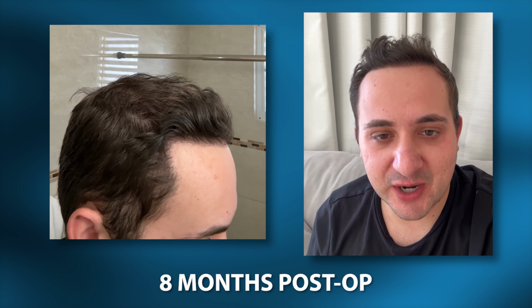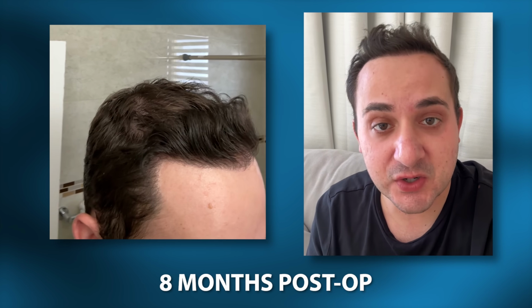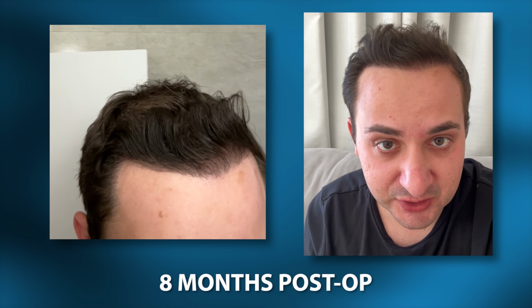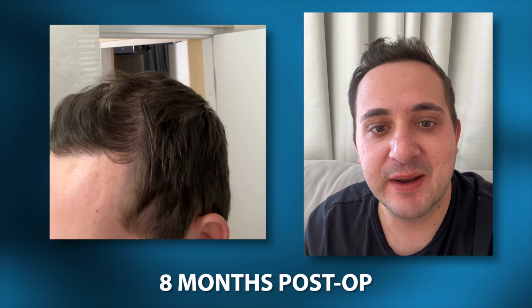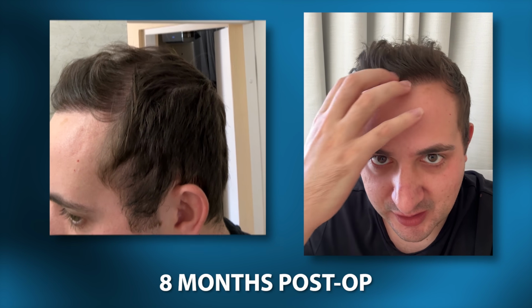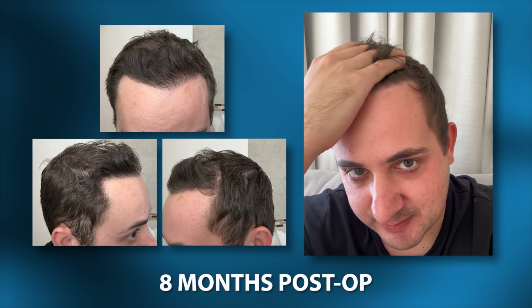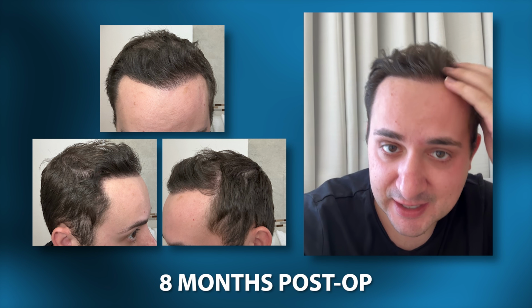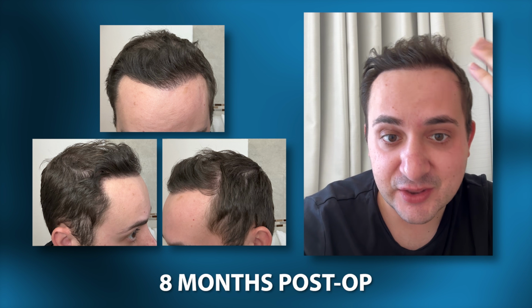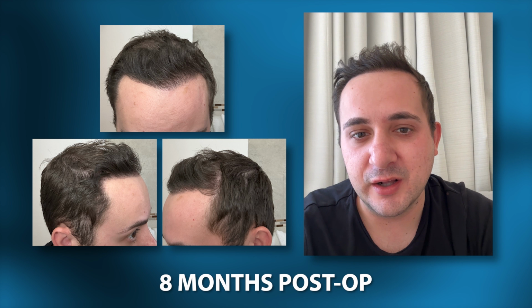It almost seems like the progress slows down a bit over time, because all the hairs have pretty much come through as far as I can tell. I think the results I'm seeing now are more a result of, again, more thickening, more naturalization, I guess, of the hairs. They seem really easy to blend with the rest of the hair on my head now, and they grow definitively in the right direction, whereas previously they were a little bit more frizzy, a little bit more difficult to manage.